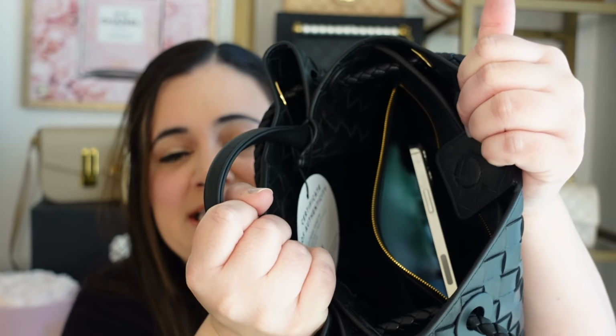So if you want to stick it in there, zip it up, keep it a little more secure, maybe you live in a city and you're worried about pickpockets or something like that, you could easily fit your phone back there, a card case, your small wallet, and zip it up for a little more security. Another thing that I get asked a lot about is a mini iPad. Now, I don't have a mini iPad anymore, but I do have a Kindle Paperwhite.